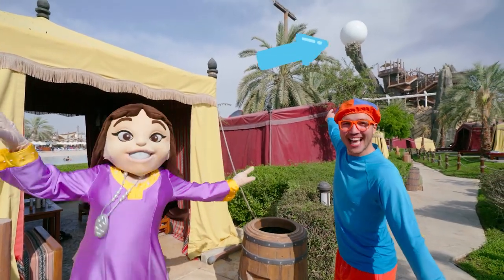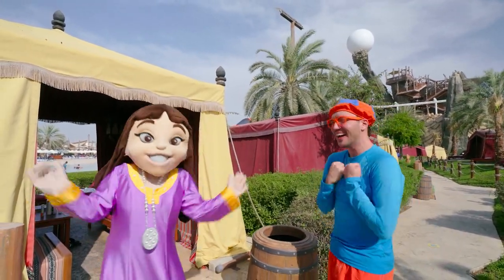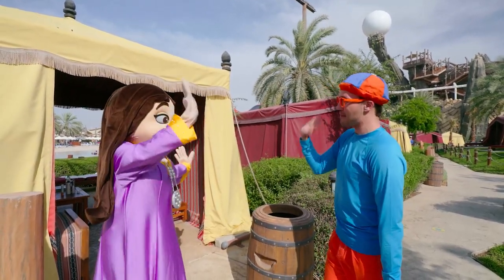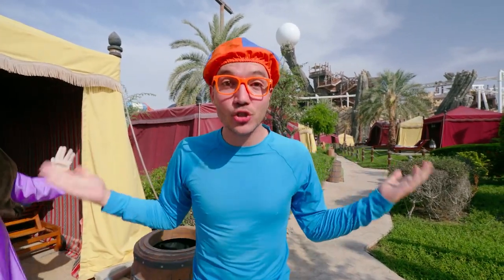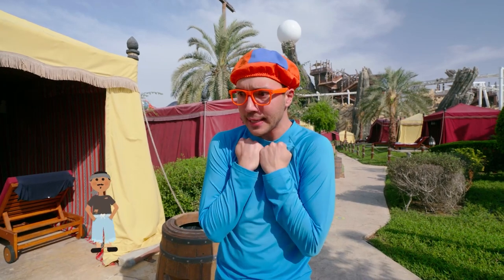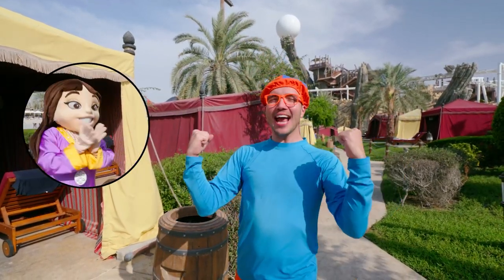Oh, whoa, check it out! It's up there! It's been here this whole time! Oh, well, thank you for helping us find it, Donna. Bye-bye! Oh, that was amazing! I had so much fun today at Yas Water World in Abu Dhabi. Yeah, we did some pretty cool things. We rode the tornado, we met a bandit, we went diving for pearls, and Donna helped us find the mother pearl.